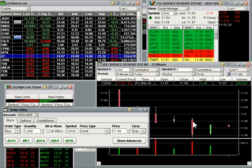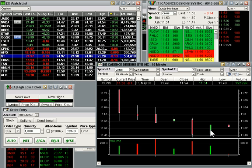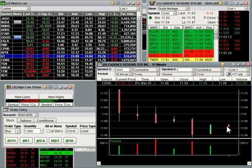Okay, I'm stalking CDNS. It's got lower tops on 15s all the way till here. We love the daily chart. It looks like it has a lot of room above, so we're looking to buy the first time a candle breaks previous candle's high. This one is trying. 1154 is the high of this candle.